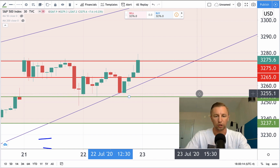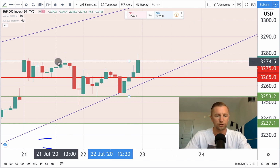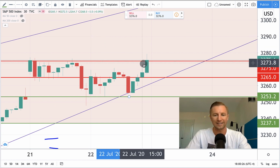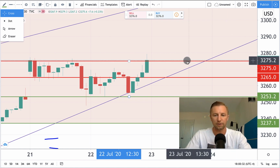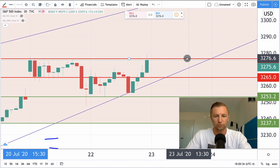Now, looking at this, it is above that 32.75, so it technically becomes support. However, if you look at the history of the chart, this is where we need to be a little bit more specific as far as resistance levels go, because the price is so close to it. We typically say 32.75 because it's a rounded number, but right now we need to be a little more specific. So we're going to move this resistance up to 32.7660.